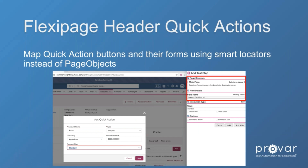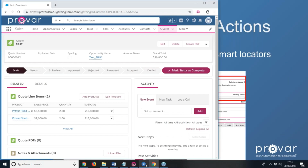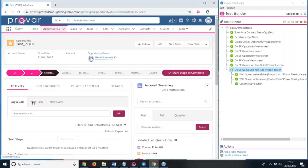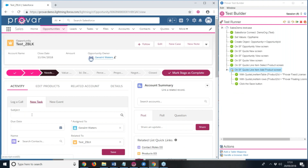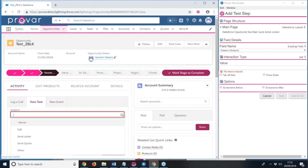So in my mind, let's go back to our screen here. What you can see is that we've got quick actions in a number of places. So if I look at the opportunity, you could go over to activity here, create a new task, and we'll notice that Provar has been supporting quick actions here from metadata for quite some time, and this will all map nicely. So you can see we've got new task, quick actions, all the different fields are going to come here, and future Salesforce releases, that's all well maintained.